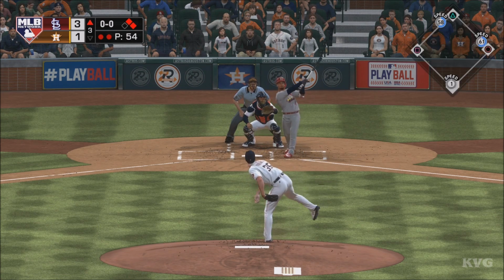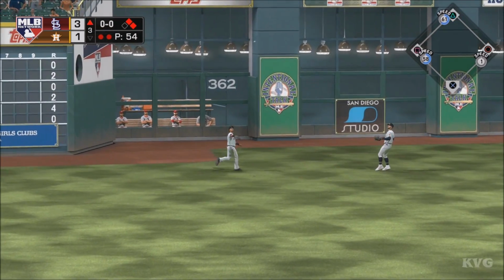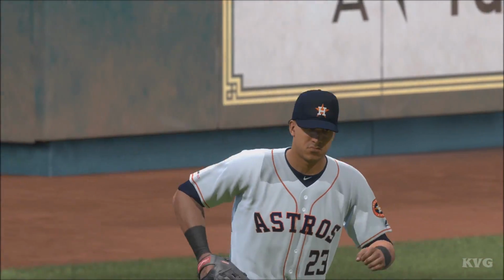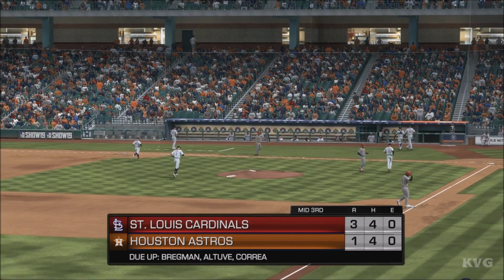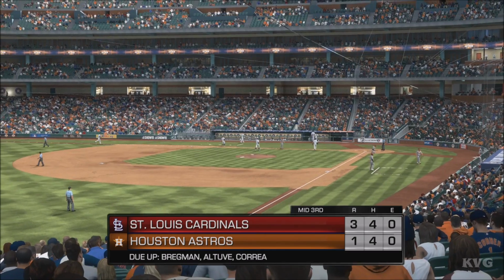Looking to minimize the damage here. Swung on and lifted in the air to left center. After it is Brantley. He gets there to make the catch, and that ends the inning. So it's 2 runs on 3 hits, no errors, and 2 men left stranded. We'll head now to the home half of inning number 3. The Cardinals lead it 3-1.